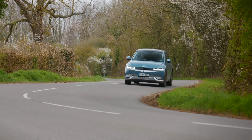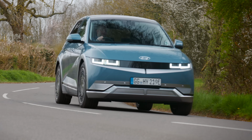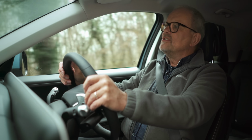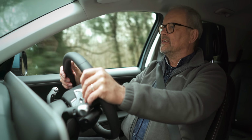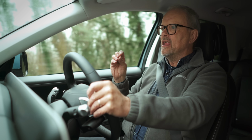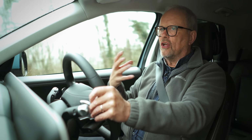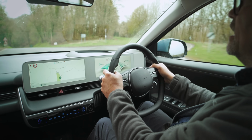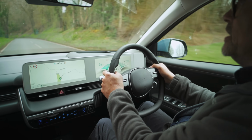The smoothness of the drive is truly next generation. There's no jerkiness, there's no awkwardness. They've finessed the software that operates this machine to such a beautiful degree. It's extraordinary.